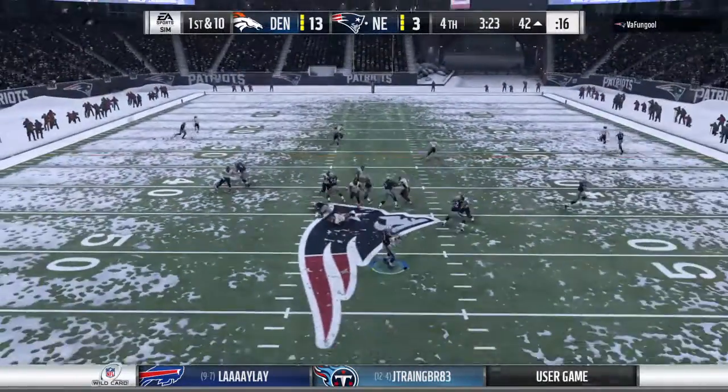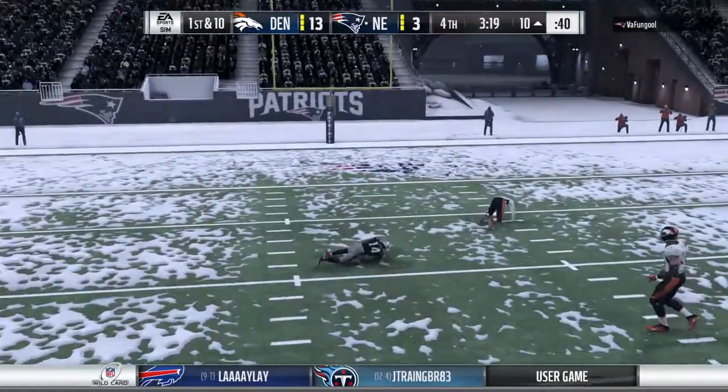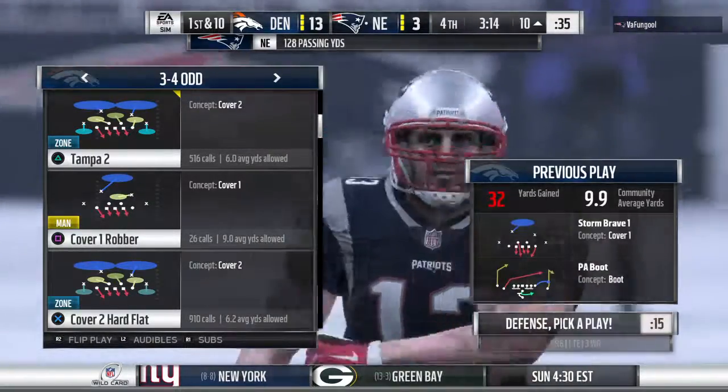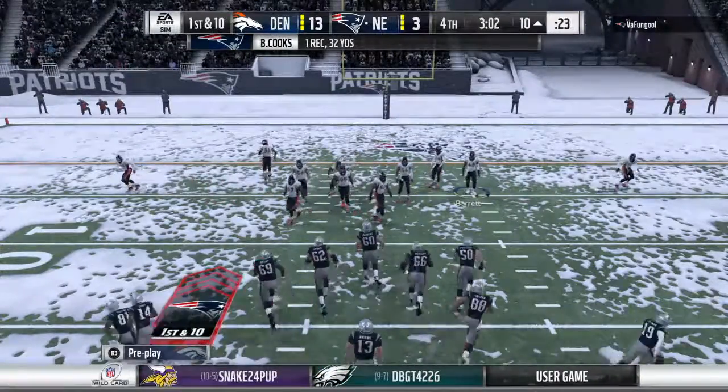Off the play fake, he'll look to throw. He's letting it fly for... It's caught at the 10. A gain of 32 that time. Defensively here, you've got the cushion, but back-to-back pretty big pass plays there. Bend but don't break, but are they bending too much?